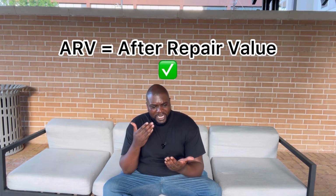Woke up this morning and I checked my email like I often do. I get an email from a wholesaler. Now this wholesaler, I know typically whenever they send something, it's a good deal. So I check it out and I check the ARV and I check the asking price and I'm like, hold up, I think we got something.